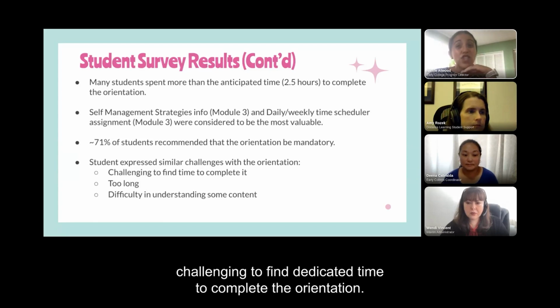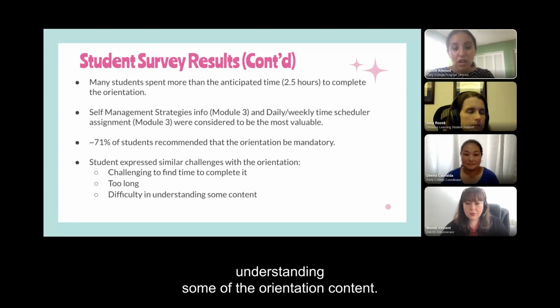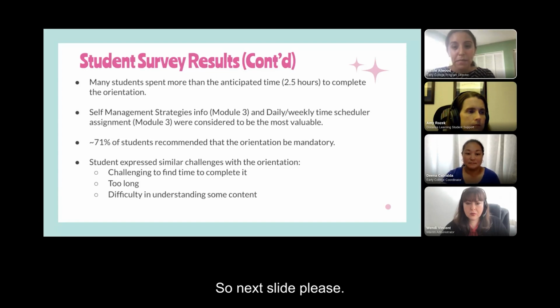The top 3 challenges that students reported encountering during the orientation were also similar across both terms. Students reported that it was challenging to find dedicated time to complete the orientation, the orientation was too long, and they had difficulties understanding some of the orientation content. So next slide, please.